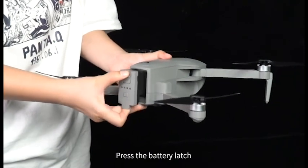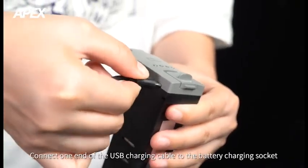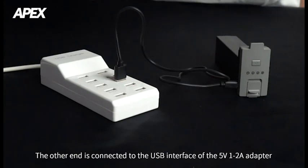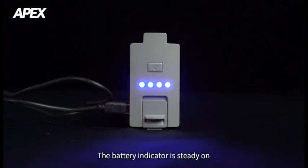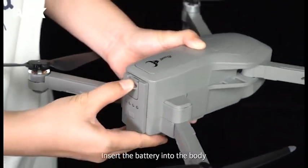Press the battery latch. Pull out the battery. Connect one end of the USB charging cable to the battery charging socket. The other end is connected to the USB interface of the 5V1-2A adapter. The battery blue light flashes from left to right when charging. The battery indicator is steady on. After filling the electricity, insert the battery into the body.